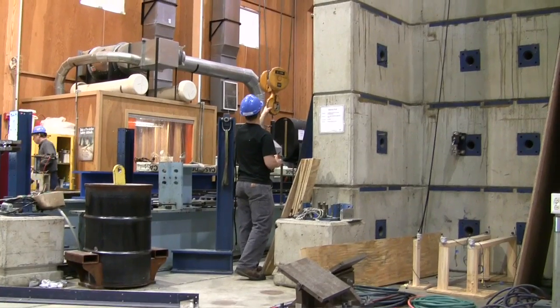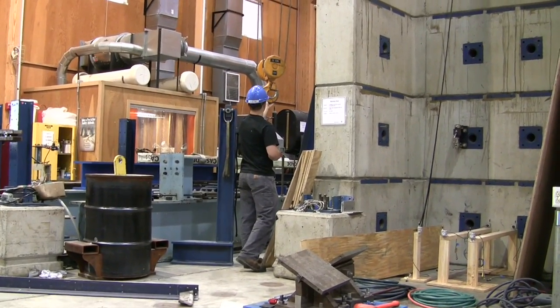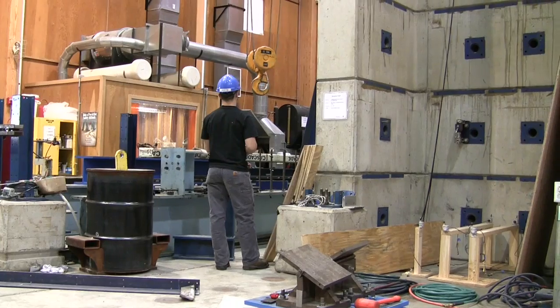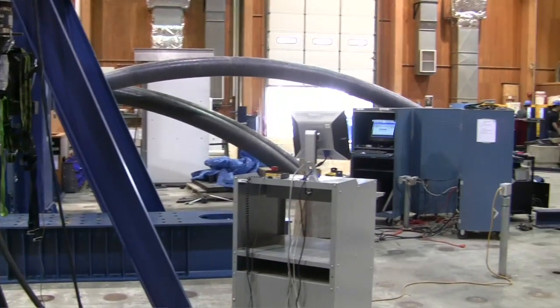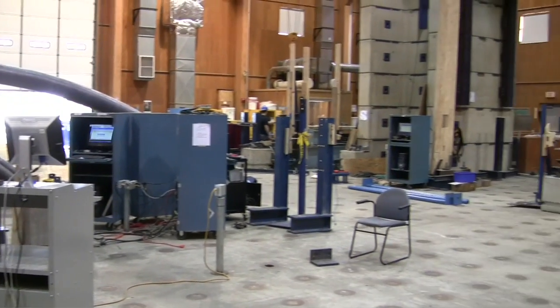Secretary Chu charged the University of Maine with leading the nation in deepwater wind research during the press conference, and Dr. Dagger and the entire congressional delegation for the state of Maine, as well as the governor, met with Secretary Chu and his officials earlier this year to discuss the possibilities of becoming a national research center, and he did charge us with that. What you see here is the Advanced Structures and Composites Lab located on the UMaine campus.